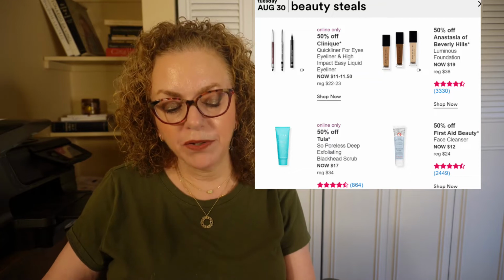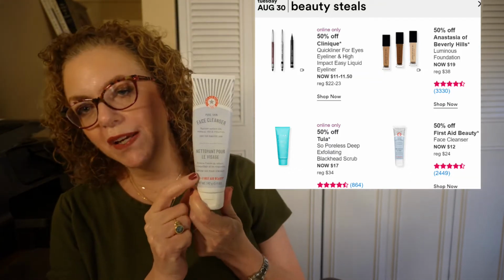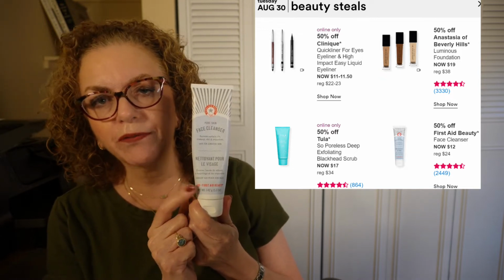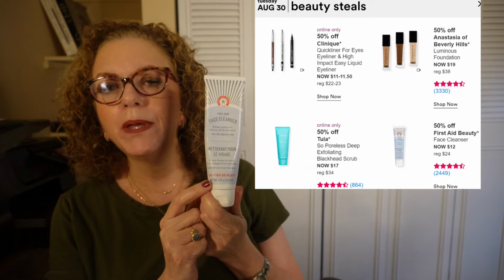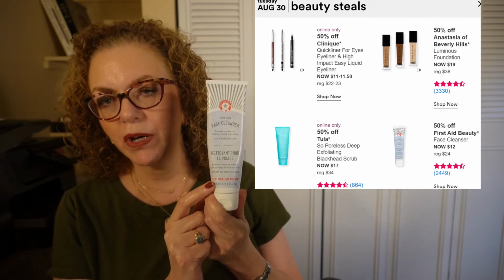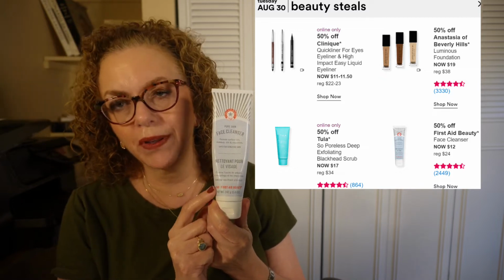August 30th, the first thing I would recommend is the First Aid Beauty Face Cleaner. You can see I already have it. I love it. It's very gentle. It's great for dry, sensitive skin. I'm going to pick up at least one for me, maybe two to have for reserve, and maybe one for my daughter. For $12, it's definitely worth it.